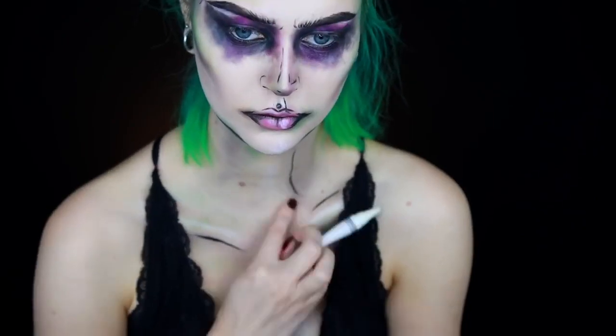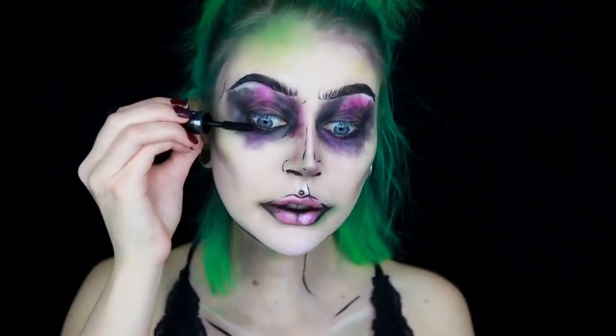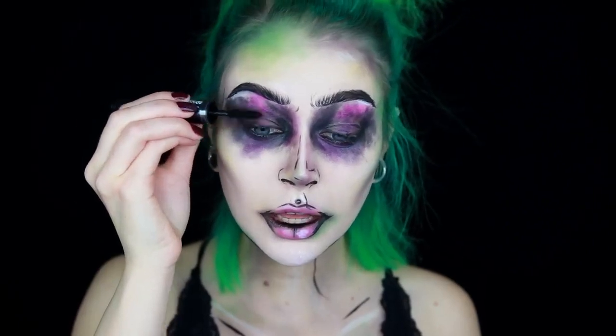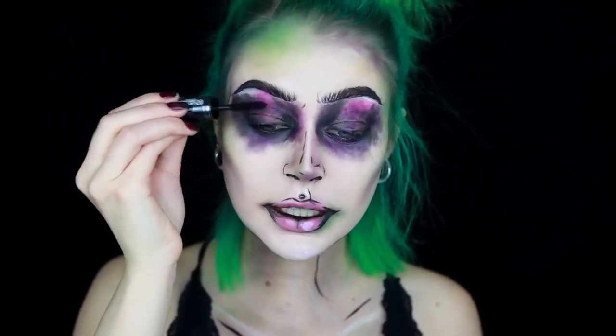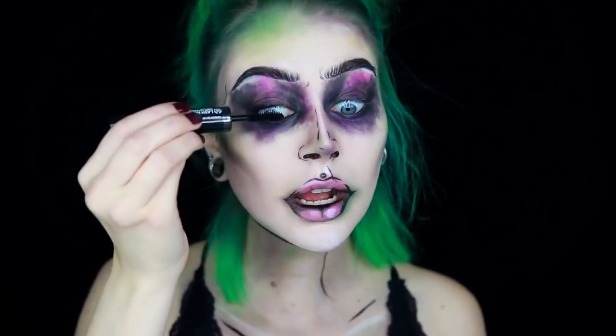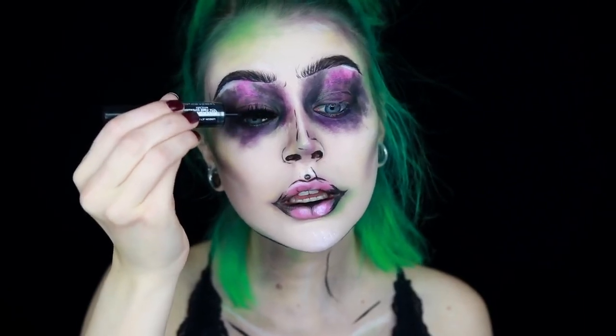The last makeup product that we will use today before we go in with the hair is the new Lash Hero mascara, and I'm gonna use the black. First off, I'm gonna use the mascara, and then afterwards the fibers that are on the other end of the mascara to make these super long.